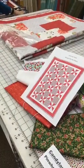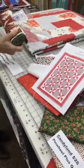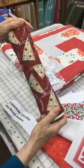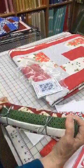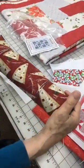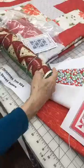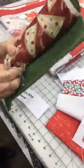Now, last but not least, we have one of our bargain quilts. This one is called Oh Christmas Tree. It has these cute little Christmas trees with some decor on it, and it says Christmas trees all over it. And it has the cream and the red, white, and cream, the red, green, and cream, and then the green fabric. This one is $24. Let me unwrap that so you can see it a little bit closer.